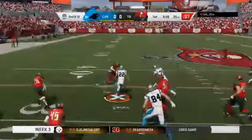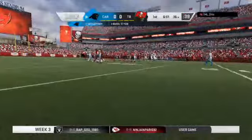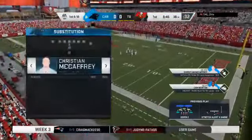First carry of the game for Christian McCaffrey. And they're able to get this one across the 35. 11 yards and a Panther first down. And there we see an early burst that makes him one of the leading rushers in the league.